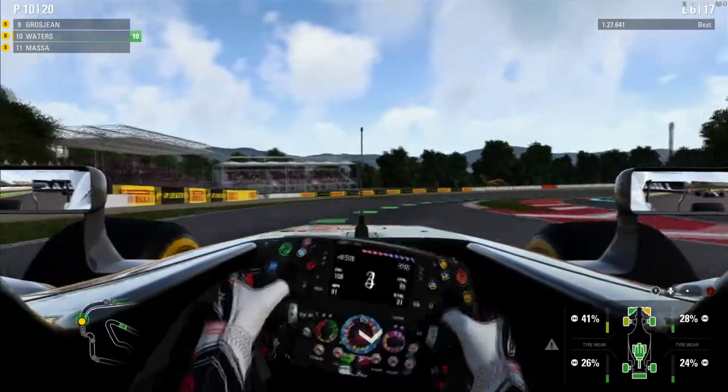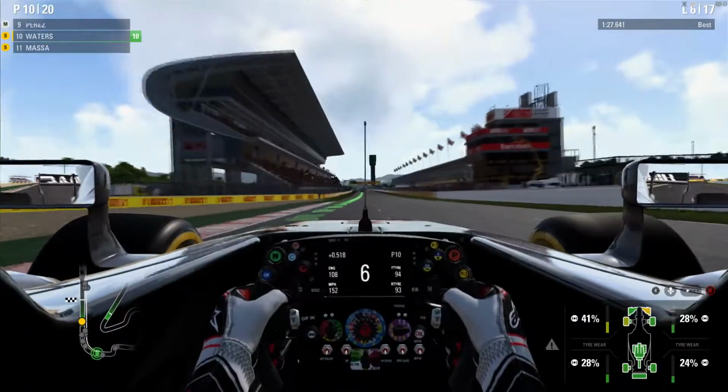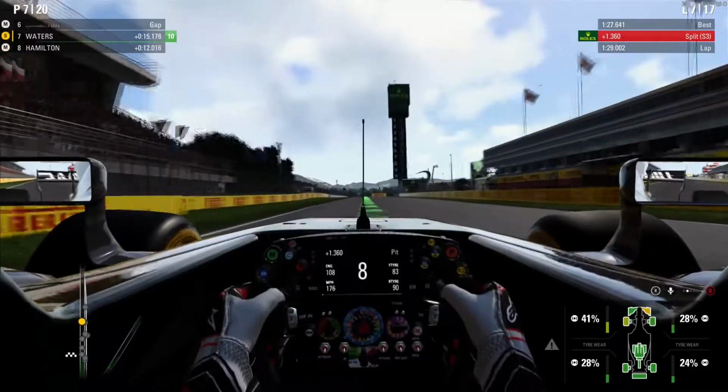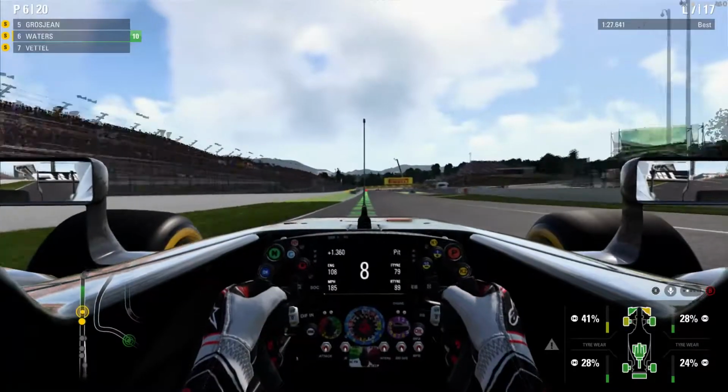This was meant to be our pit lap. This was the 6th lap. However, we missed the pits, which is brilliant. I partly forgot I was meant to pit and partly just missed the pit lane. So we're going to have to go around for another lap, which is a little bit of a problem because one of our tyres is of course on 41%.